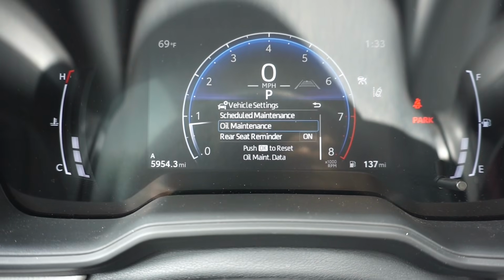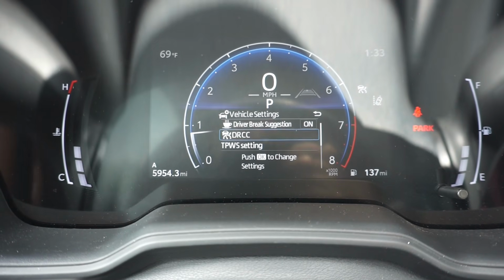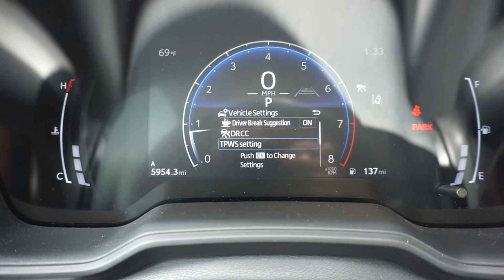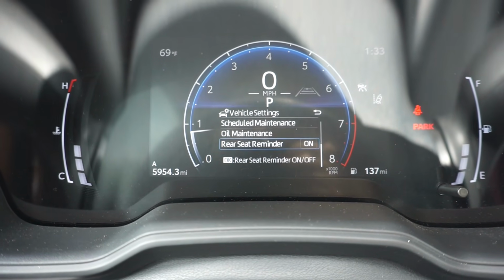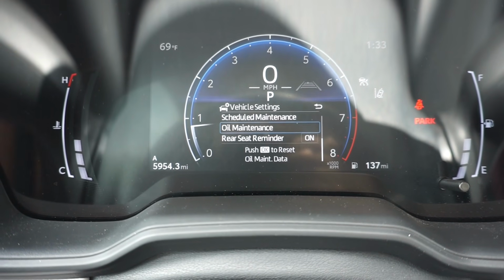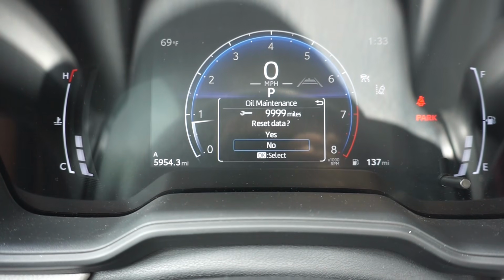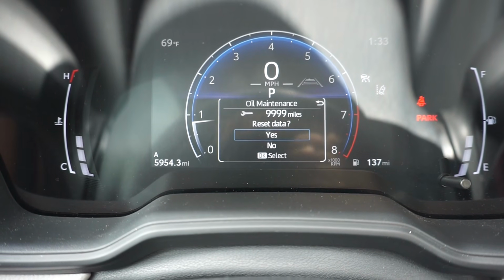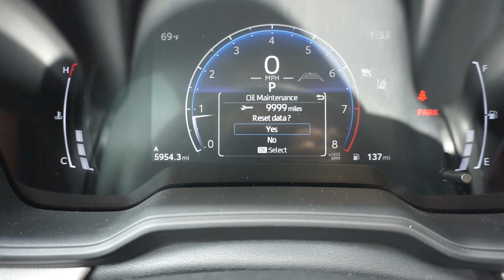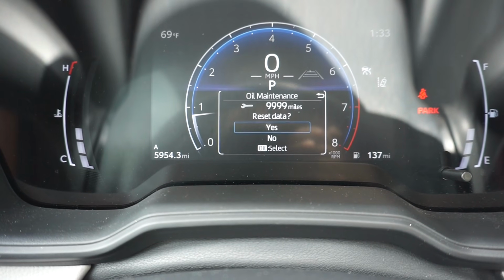Okay, I'm now in the vehicle settings menu, and I can push the up arrow to scroll through another circular menu. You'll see oil maintenance. If I want to select that, because I just changed my oil, I can press OK. And then again, you arrow up and down and select yes and OK to reset the data.